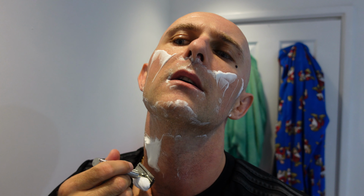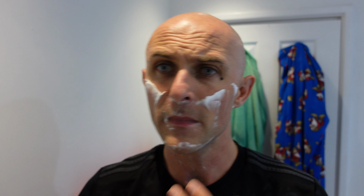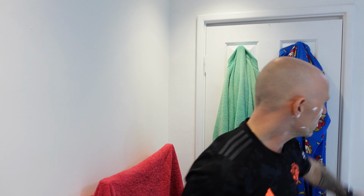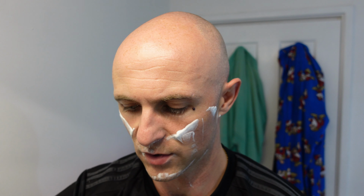Just trying to be very careful here. With this razor on the bigger gaps, I have tended to get a bit of blood down here. Let's see if this light's working yet. No, I don't know if that's any better or not. Let's just empty the sink out so it's not full of hair. It's certainly a little bit brighter on my face rather than lighting the whole room up. It just ends up flickering though, so we'll see if it starts flickering.